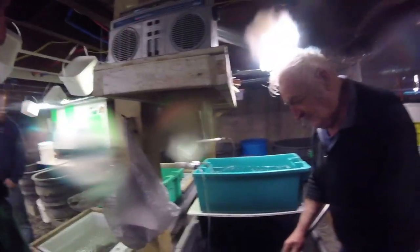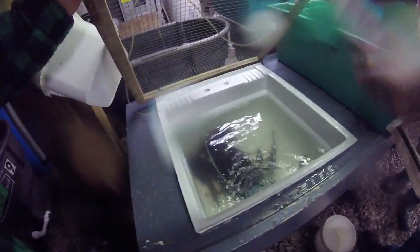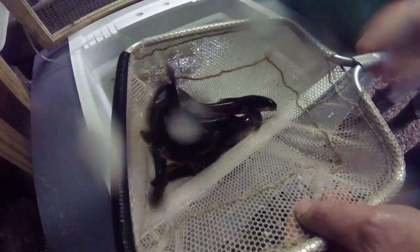We got all kinds of them. What other types of bait we got here? We got smelts and we got suckers. Everything is all sorted out by the size. These are the large suckers right here, and the large suckers here, and that's where I'm going to get my pike bait right there. That's exactly what those are.